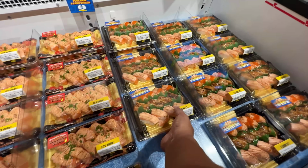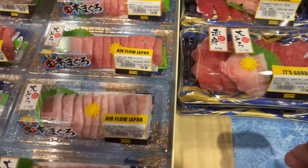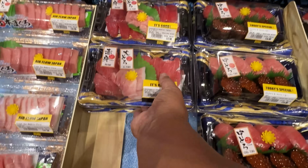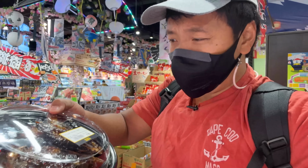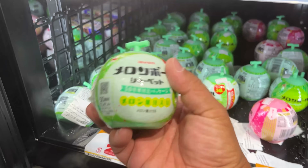Gotta get a peach. Ooh, salmon sushi mix. Whoa. This is the most marbled maguro I've ever seen in my life. Get a tuna sampler platter. Sukiyaki. Teriyaki salmon head. Yeah. And of course, Ichiran ramen. What? Oh, this is a melon sorbet bowl.